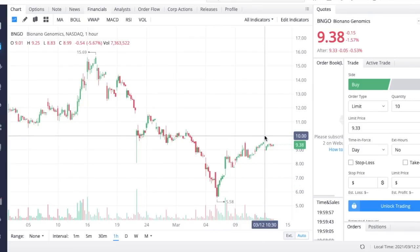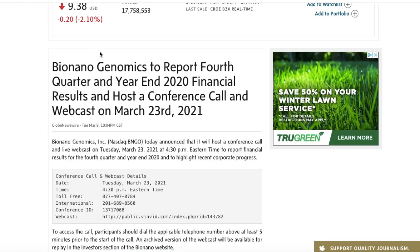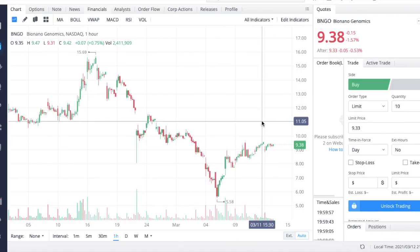Now, going back a little bit further into earnings mode, there were a couple of things that I would like to see out of Bionano Genomics. Yes, the revenue and EPS numbers are going to be important, and that is going to be what causes the initial move in the share price of Bionano Genomics after hours on that Tuesday, not this upcoming Tuesday, but the next one. I think the date was March 23rd. We are going to need to see what the CEO's comments are going to be.